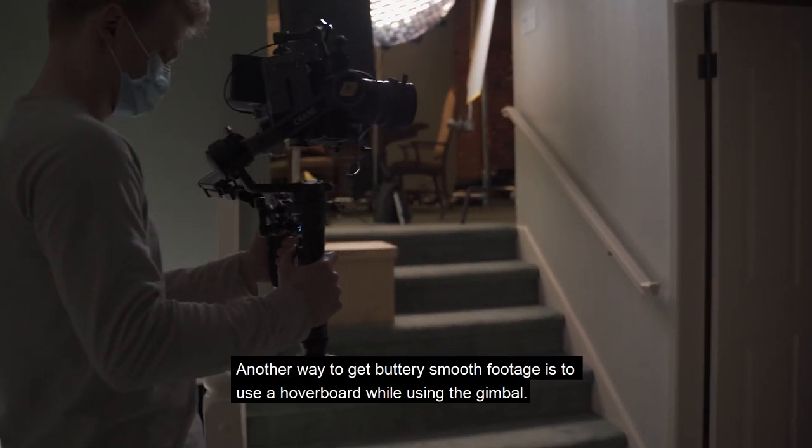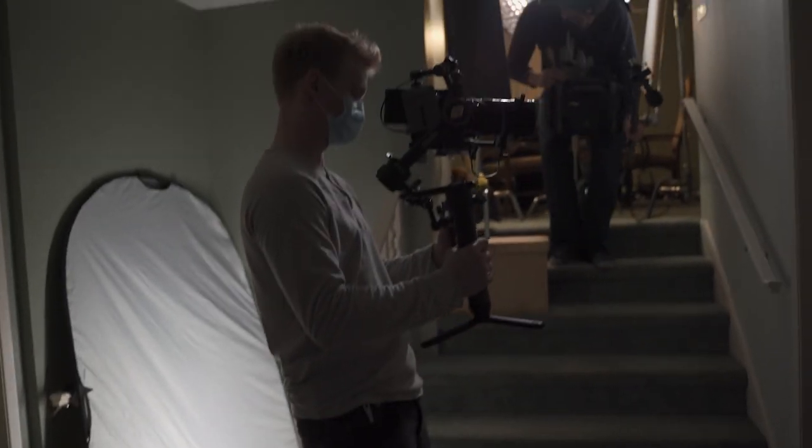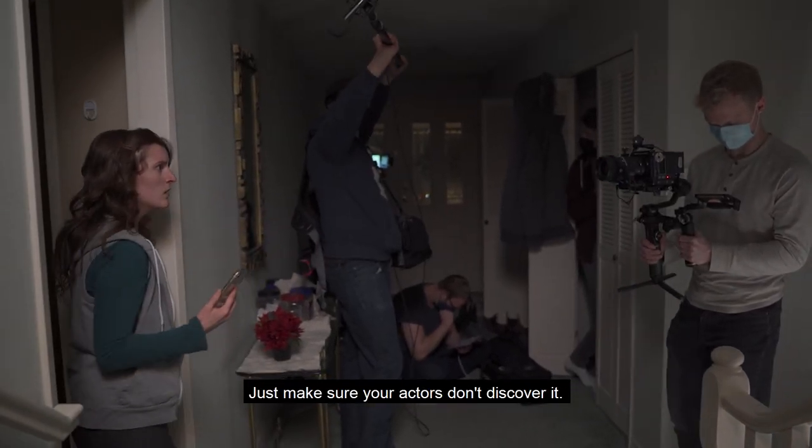Another way to get buttery smooth footage is to use a hoverboard while using the gimbal. Just make sure your actors don't discover it.